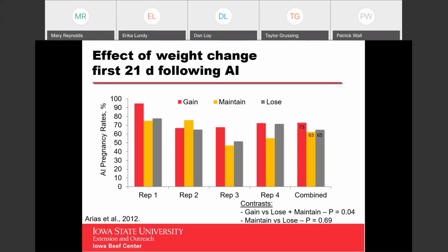All of those heifers were then AI'd, and then they went to 3 different treatments. The red bar, our gain, was basically on that same plane of nutrition, again targeting that 1.5 pound average daily gain after AIing. The next group, the yellow bar, would be the maintenance, and those females were cut back so that they were maintaining their body weight. So basically just requirements were met, but they weren't adding any weight. And then that last treatment, the gray bar, would be that their requirements were cut back to 80% of what their requirement would be. So there was some type of a restriction there, so they were likely to lose weight.